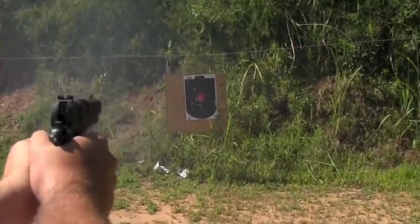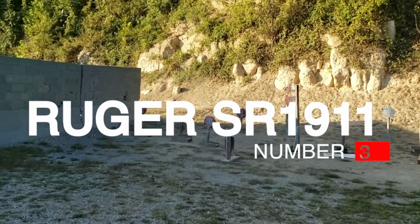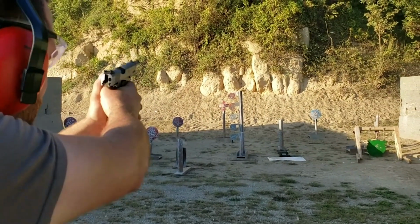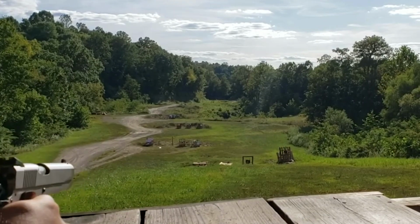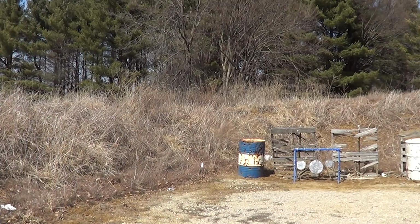With the right care, there's no reason that the Mil-Spec won't last a lifetime. Number 3. Ruger SR 1911, $1,199. We personally carry a Ruger LCP, so we're pretty fond of the company as a whole. The Ruger SR 1911 is another one of the manufacturer's many good entries into the gun market. But that's not to say that this gun is perfect.